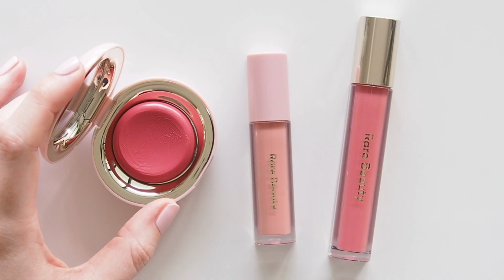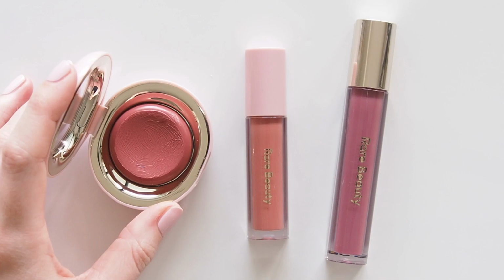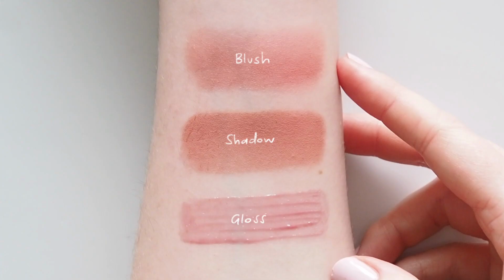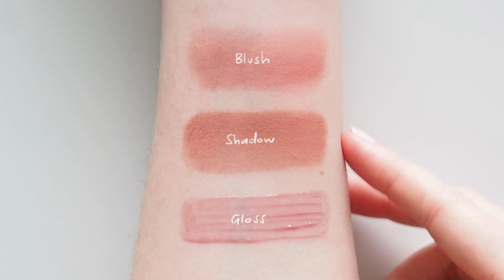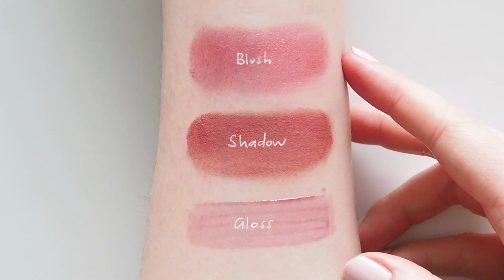Nearly Rose has three different descriptions. The blush is True Pink, the shadow is Soft Tea Rose Pink, and the gloss is Flushed Pink. Not as much variation in the Nearly Mauve group. The blush is called True Mauve, and the shadow and gloss are called Soft Mauve. And finally, Nearly Berry has three different descriptions. The blush is Deep Berry, the shadow Rich Berry, and the gloss Soft Berry.